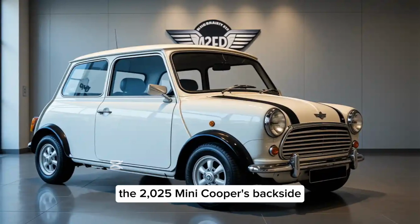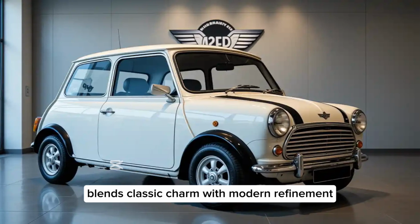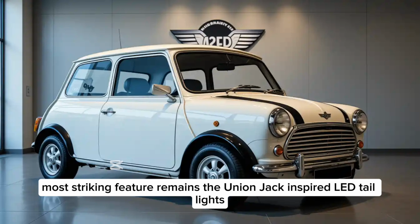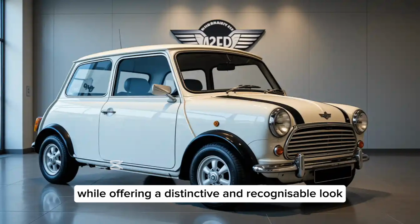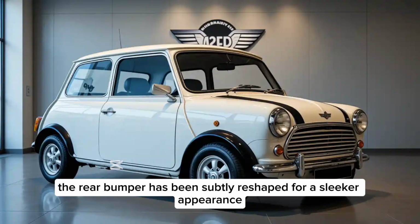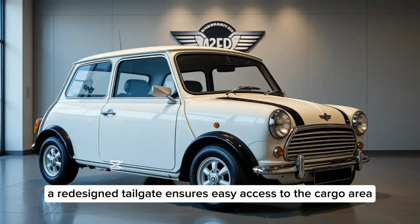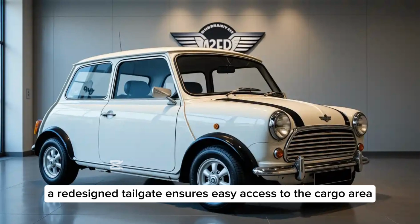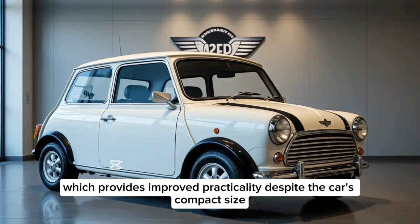The 2025 Mini Cooper's backside blends classic charm with modern refinement. The most striking feature remains the Union Jack-inspired LED taillights, paying homage to Mini's British heritage while offering a distinctive and recognizable look. The rear bumper has been subtly reshaped for a sleeker appearance, with integrated reflectors enhancing safety. A redesigned tailgate ensures easy access to the cargo area, which provides improved practicality despite the car's compact size.